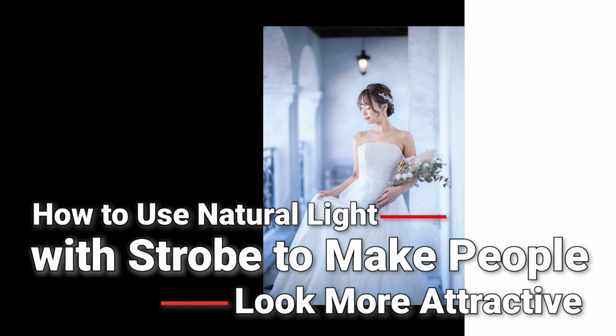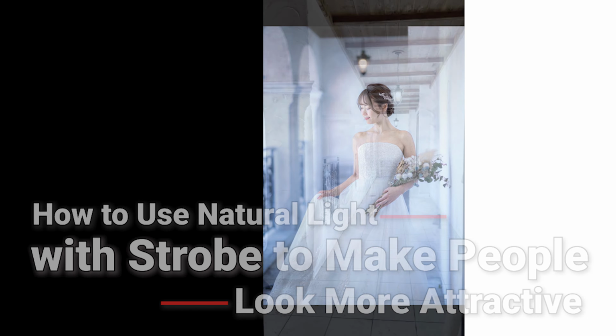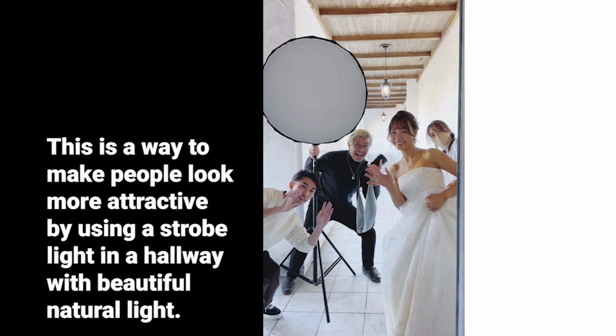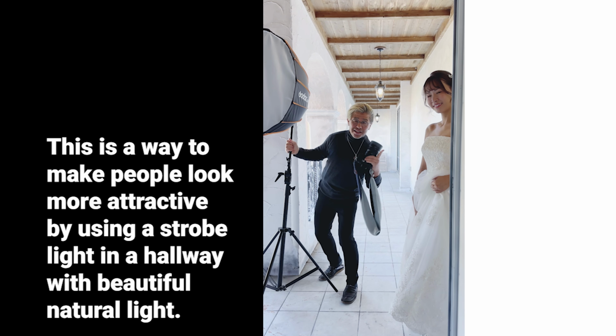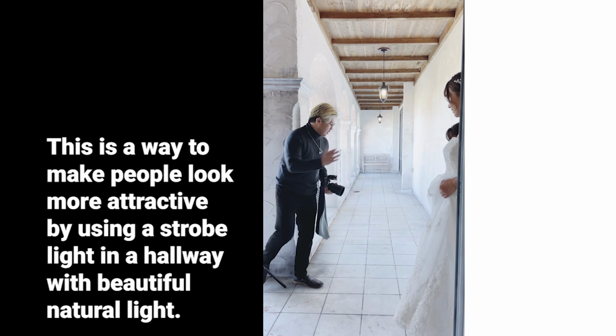How to use natural light with strobe to make people look more attractive. This is a way to make people look more attractive by using a strobe light in a hallway with beautiful natural light.